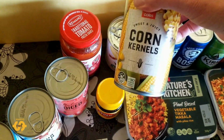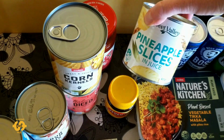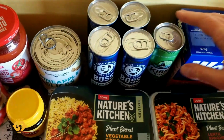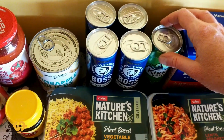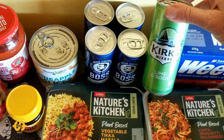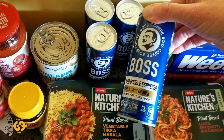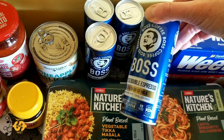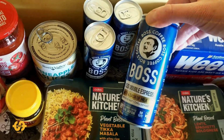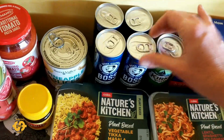There's a can of corn kernels, sweet and juicy. And some pineapple rings as well, or pineapple slices they call it. So that was all the canned items. And this week they had some different drinks where you could take some different cans of drink. I picked up a Kirk's Mixer lime and soda, which sounds really nice. And then there were also these Japanese coffees, iced double espresso with a dash of milk, which sounds really good. Some Boss coffees. There's 4 of those that I was lucky to get, and they'll probably help me stay awake to edit some videos at night, I think.